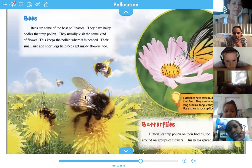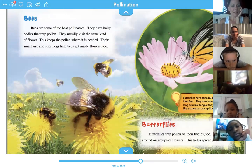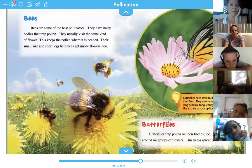Bees. Bees are some of the best pollinators. They have hairy bodies that trap pollen. They usually visit the same kind of flower. This keeps the pollen where it is needed. Their small size and short legs help bees get inside flowers too.